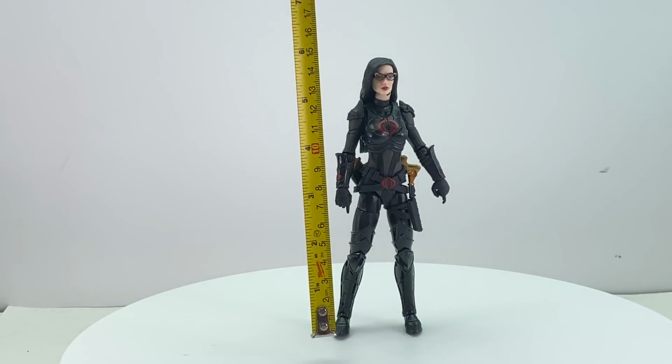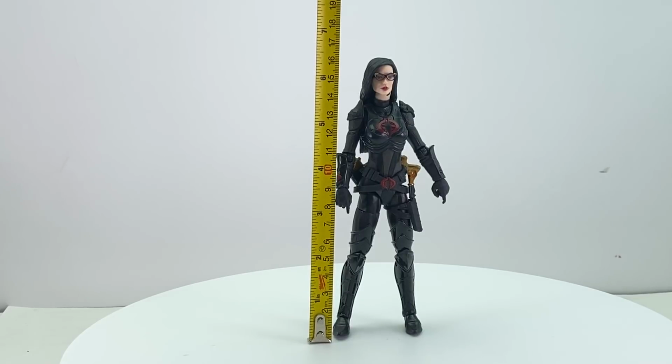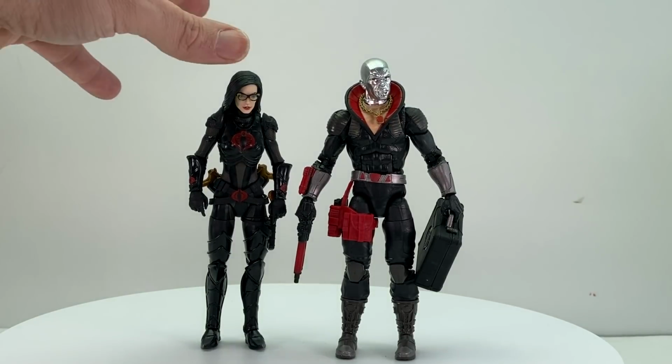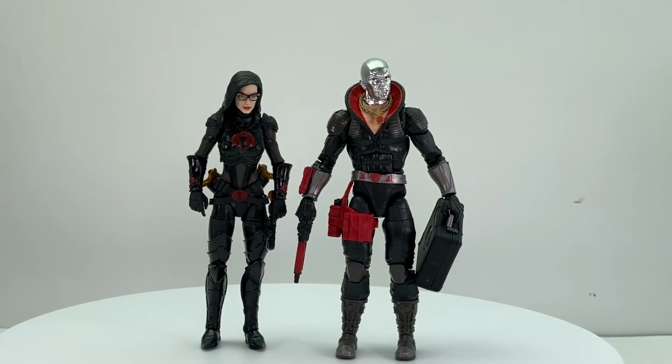Now, Baroness here stands at about 6¼ inches tall. Okay, now here's a comparison with Destro, and you can see Destro is taller. Now, one thing I want to note, originally I didn't realize the legs actually kind of came down out of the sockets a little bit. When I was doing a comparison with Destro, I had the legs pulled out from the sockets, and that does make her taller, and she was actually standing a little bit taller than Destro. So just make sure, if she seems a little bit too tall to you, make sure those legs are pushed in.